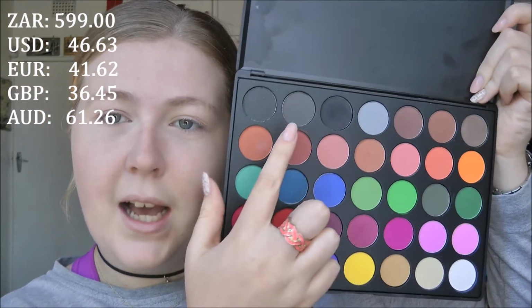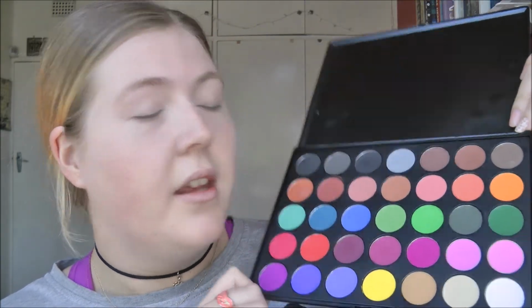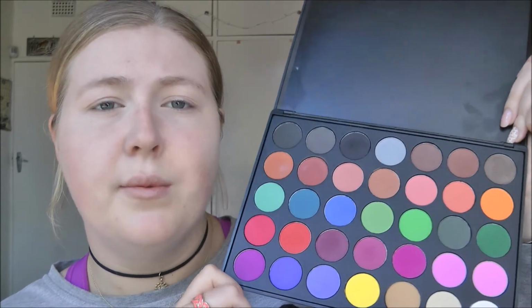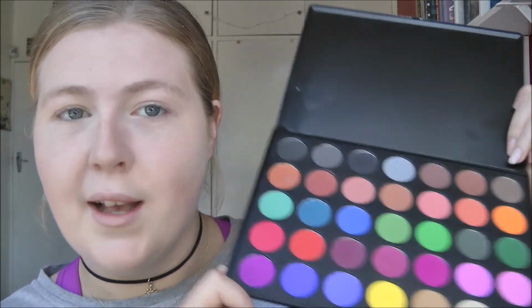And as you guys can see, I have played around with some of the shades and used it, so I think the pigmentation is great, and I think the formula is very creamy and usable and blends like a dream. So I'm just quickly going to show you guys so that you know as well.